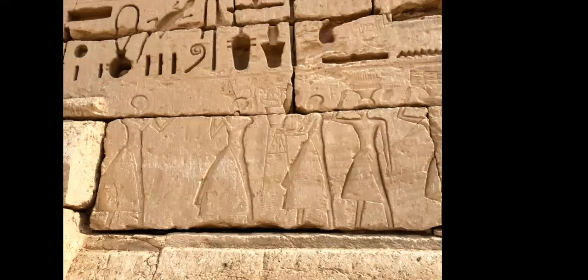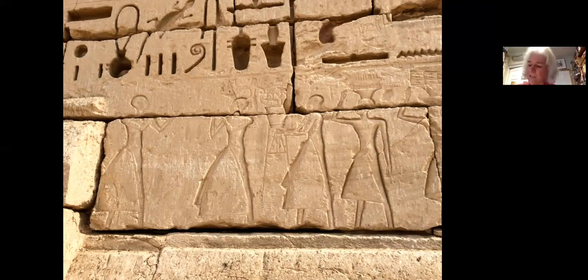Now, to give you an idea, the Medinet Habu calendar daily offering included for one day 2,220 loaves of bread, 30 birds, 144 jars of beer, and 100 bunches of vegetables. That's for one day for one temple. The Ramesseum, the daily grain ration from there was 12,000 sacks, which is about 900,000 liters. So we're talking about absolutely enormous amounts of grain.